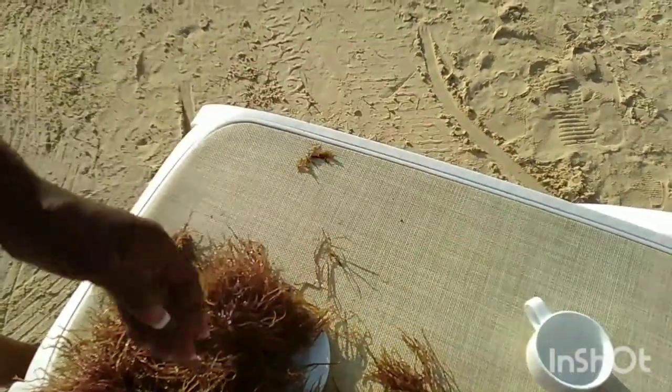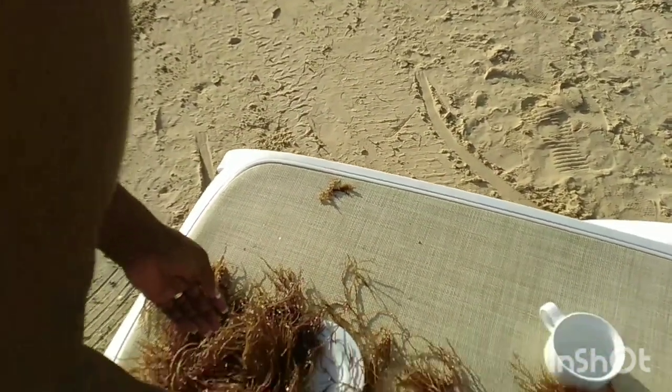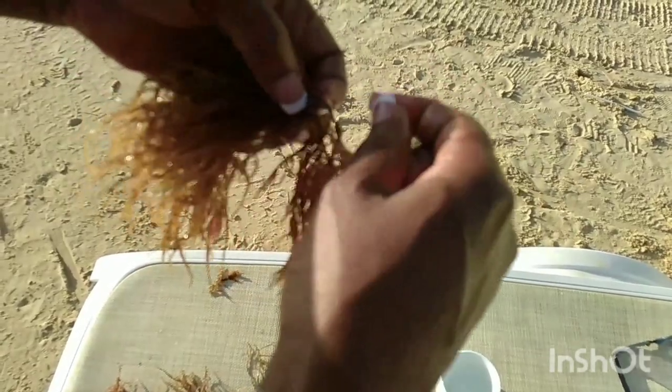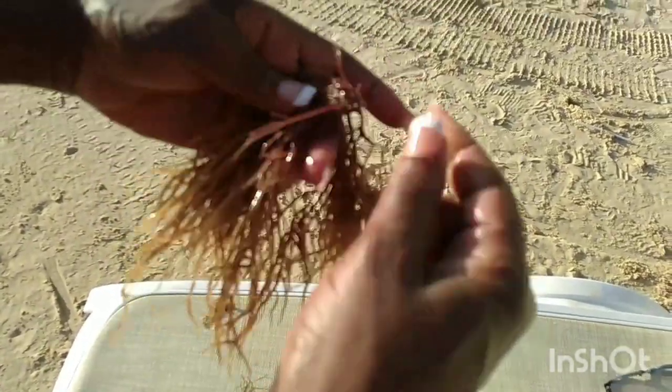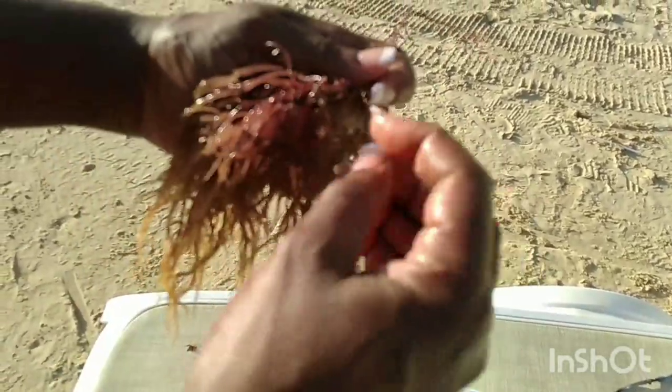Because you have to know the difference between the sea moss and the seaweed and the root of it, like right here. So I just pick off anything on it, and it is good, ready to dry. This one now has more. Like this would be little sand, little seaweed that holds it together in the ocean. So you just split it like this and get them off. Make sure that they're clean, and then you can just wash them off, and that's it.